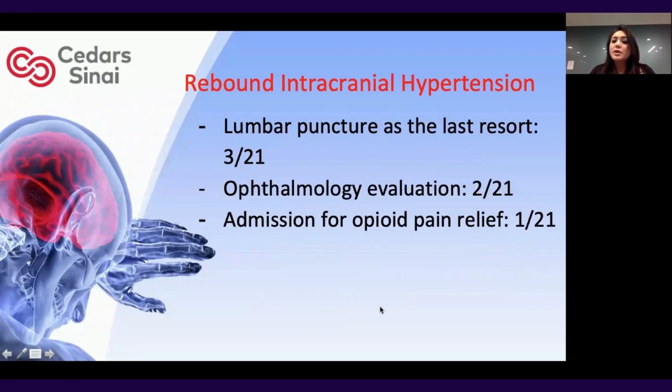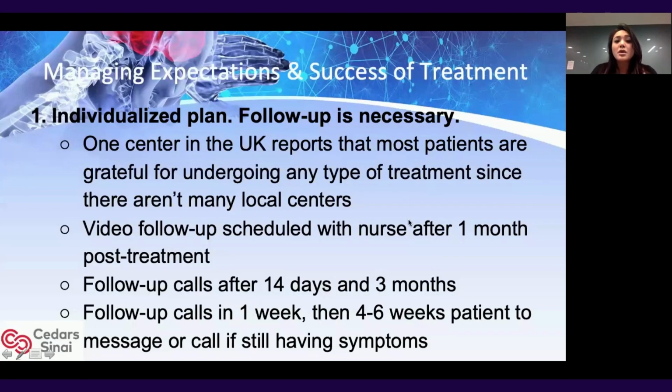3 centers recommend lumbar puncture as the last resort. 2 recommend an ophthalmology evaluation, and 1 actually admits patients for opioid pain relief if their symptoms are severe. And lastly, managing expectations and success in treatment.